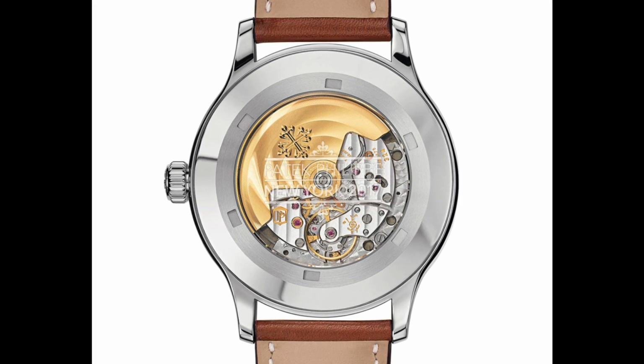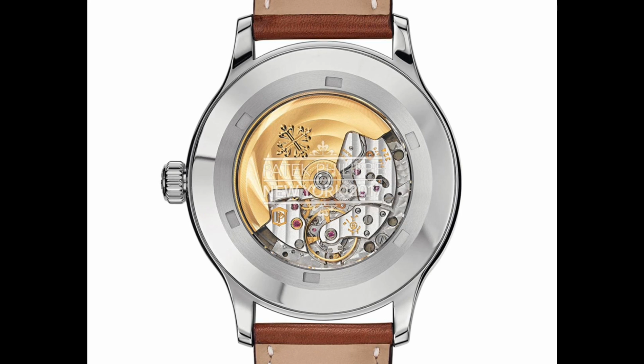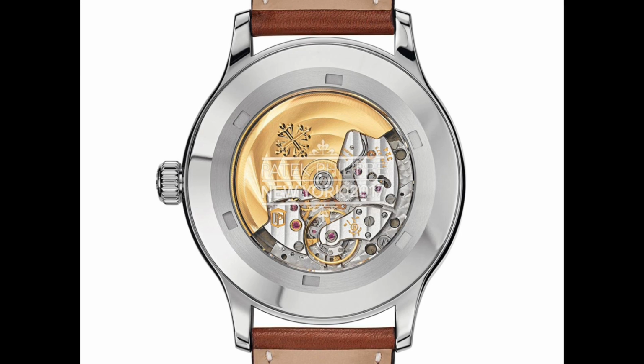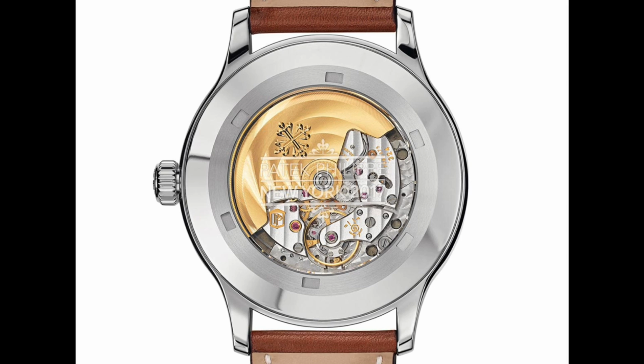So a much higher price point to this watch, though nonetheless this watch is not an insignificant sum of money, of course. But of course this movement is a very well-used movement and is seen in a great deal of different Patek Philippe watches, with its gold rotor and beautiful finishing.